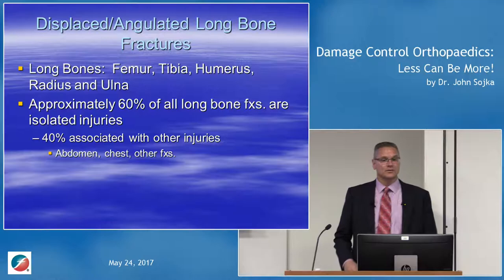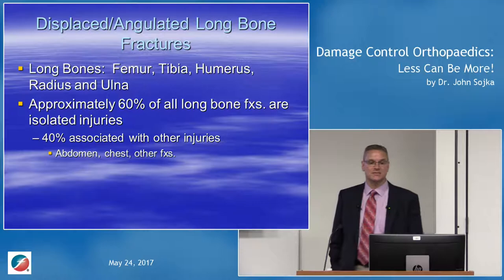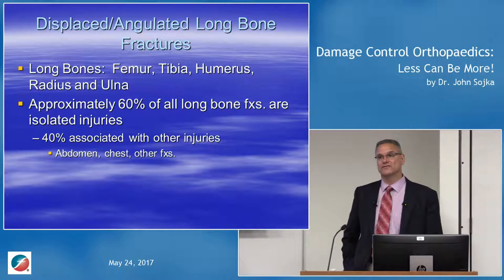Another relative absolute emergency would be the long bone fractures. Long bones are the femur, the tibia, the humerus, the radius, and the ulna. Approximately 60% of all long bone fractures are isolated injuries. Again, 40%, nearly one half. So don't let these be distracting injuries. It's pretty impressive. It takes a lot of energy to break your femur. So the abdomen, the chest, and other fractures are things that we don't want to overlook.